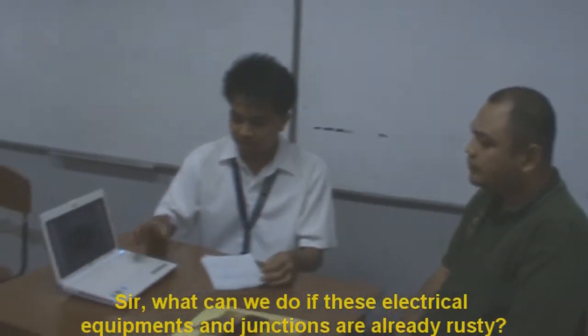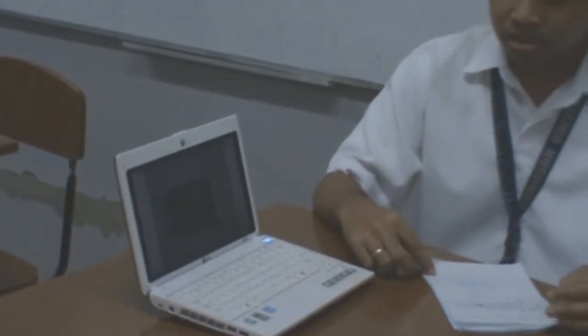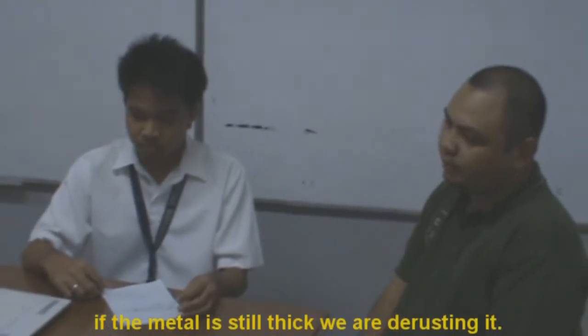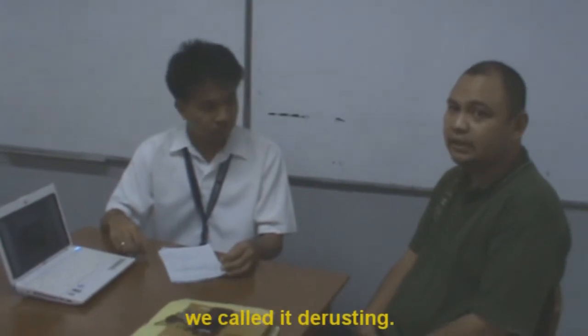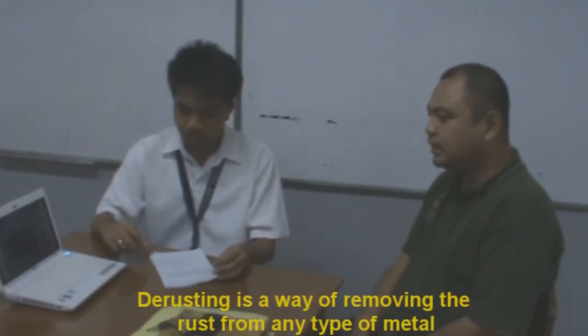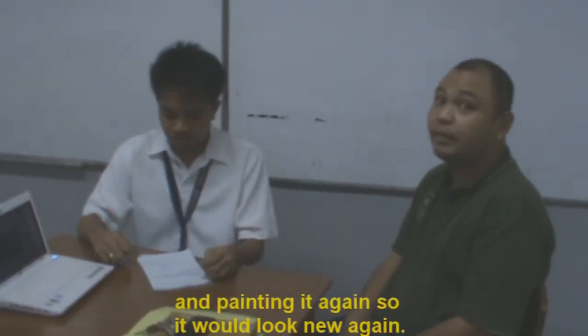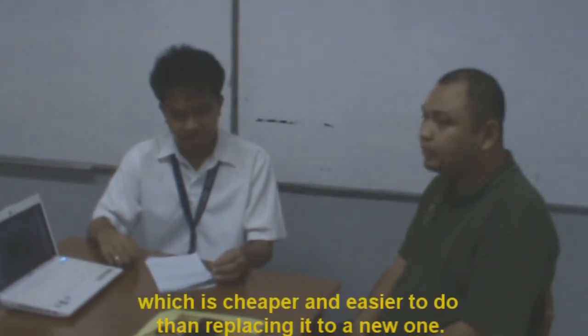Okay. Ano po yung dapat gawin kapag may rust na yung metal sa gilid? Yung rust naman, ang ginagawa namin dyan, kung medyo makapal-kapal pa yung yero mo, dinederust namin yan. Derusting ang tawag. Ang derusting is tinatanggal yung rust, kumbaga sa Filipino term, kinukudkod. Kinukudkod yung rust, tapos pinipinturahan ulit para magmukhang bago. Which is mas mura, mas madaling gawin kumpara sa magpalit ako ng buo. Okay?